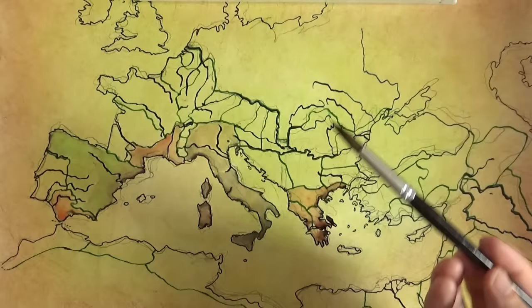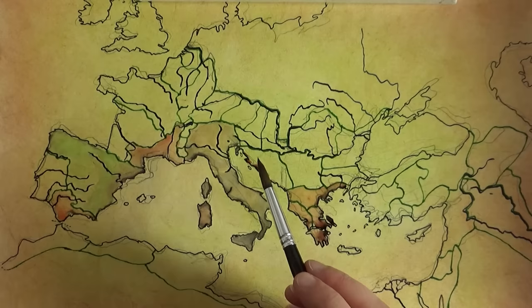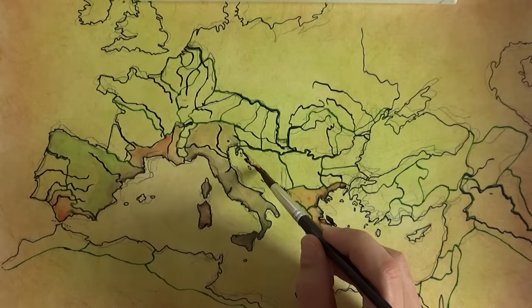I think also part of the coast of Dalmatia was conquered as early as in the Macedonian Wars, around 214 BC, something like that. But not the entire Dalmatia.